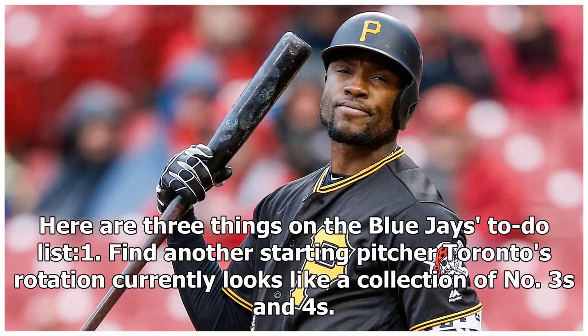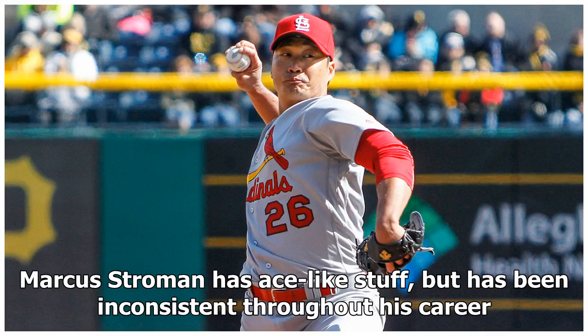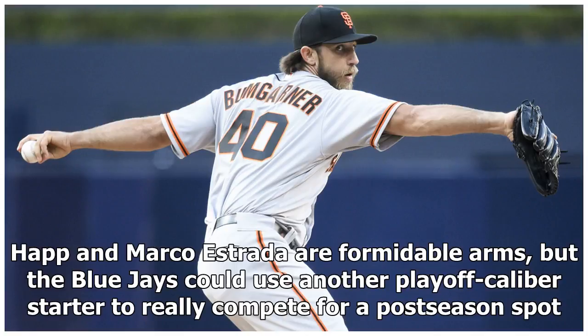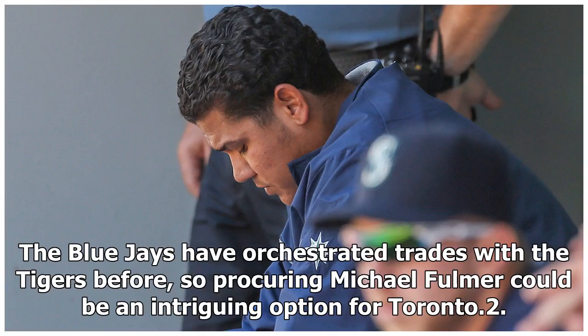1. Find another starting pitcher. Toronto's rotation currently looks like a collection of number 3s and 4s. Marcus Stroman has ace-like stuff, but has been inconsistent throughout his career. Aaron Sanchez looked poised for stardom 2 seasons ago, but missed almost all of last year with blister issues. J.A. Happ and Marco Estrada are formidable arms, but the Blue Jays could use another playoff-caliber starter to really compete for a postseason spot. The Blue Jays have orchestrated trades with the Tigers before, so procuring Michael Fulmer could be an intriguing option for Toronto.